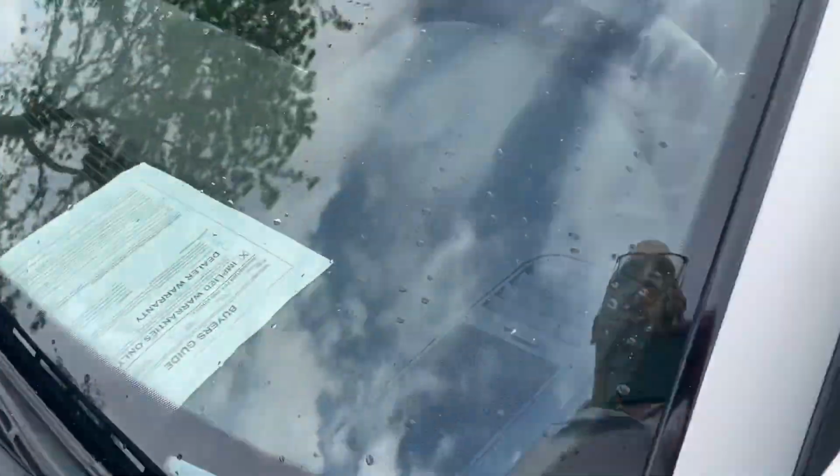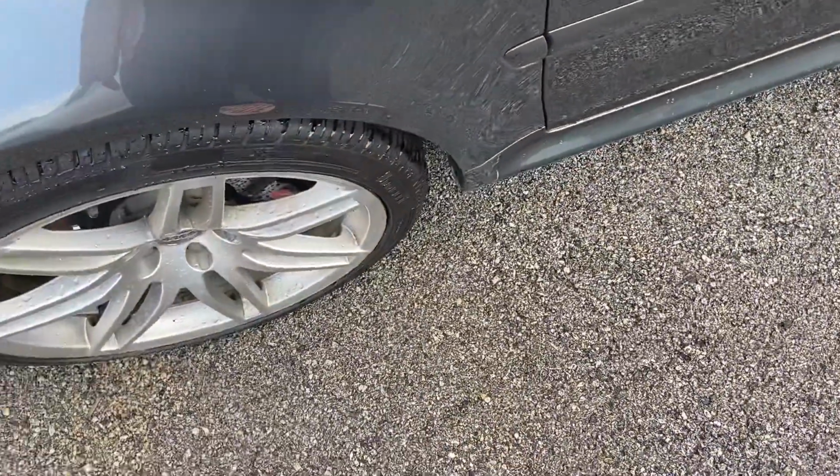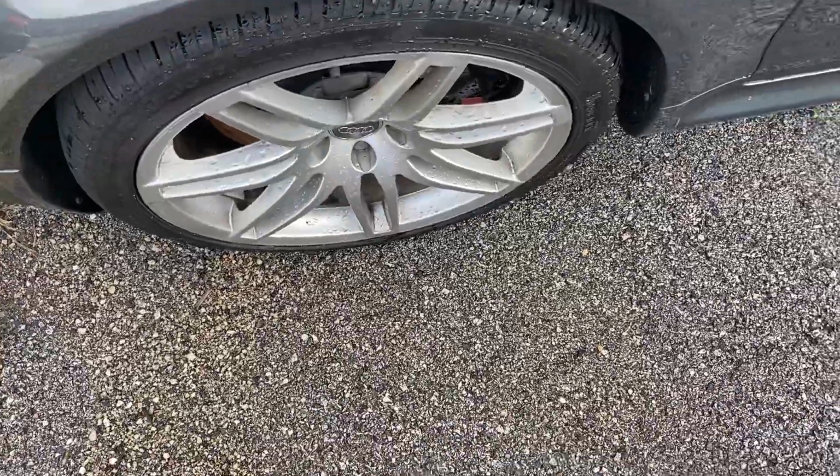Over here, this is a 2008 RS4. The RS4, of course, is the top. You have the A4, S4, and RS4. This has a V8. You do have your dual spoke wheels right here. And not only does it have a V8, it has a manual, 6-speed manual.